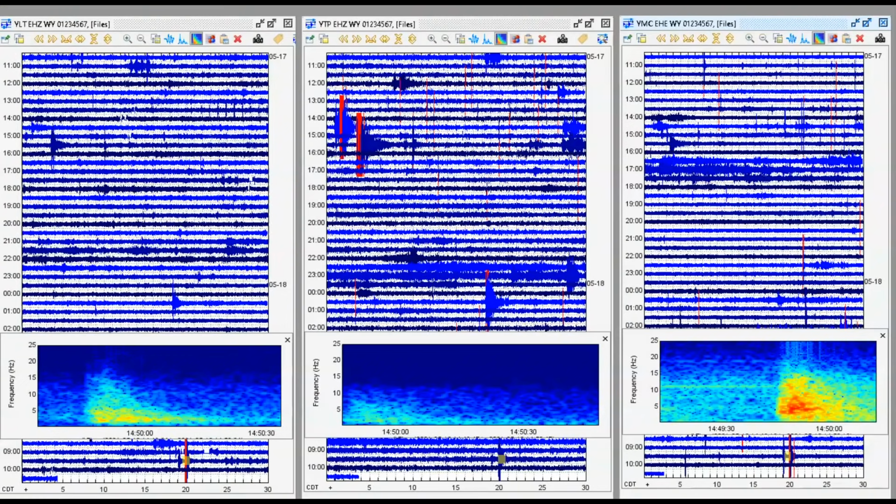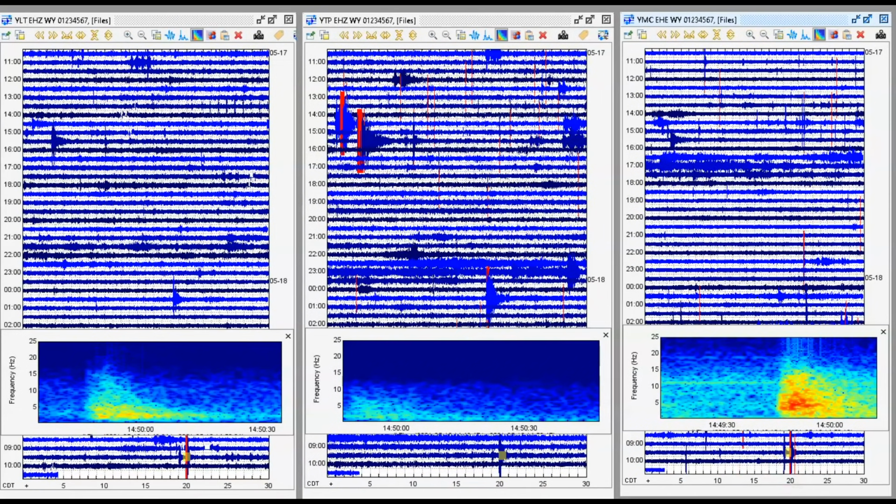Here we have the spectrogram. Over here on the left is Little West Thumb. This is the promontory in the center. And this is Maple Creek over here on the right. And this is the 2.0 earthquake that came in. There was actually 2 earthquakes. This one here is the promontory.